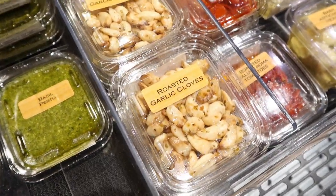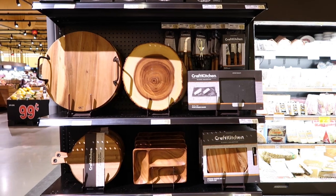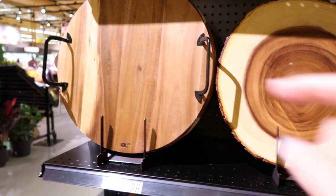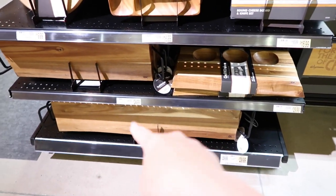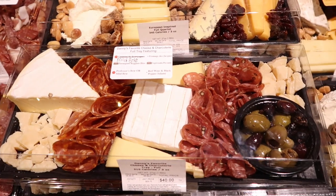Oh, yum. Look how fun these boards are. Oh, they're gorgeous. Oh, look at this one, Mom. It has handles. That's nice. Oh, I like that. So pretty. I love the long board. Oh, these are so perfect for entertaining. Look at that. Already set up for ya.